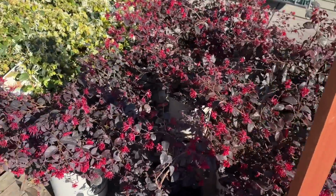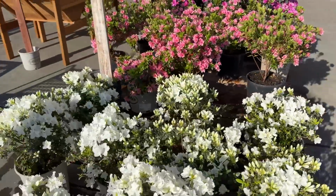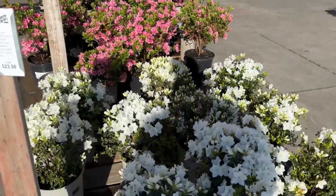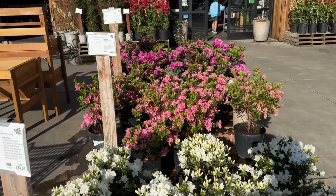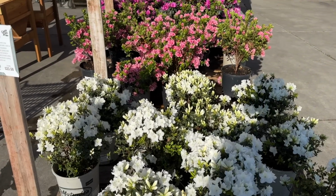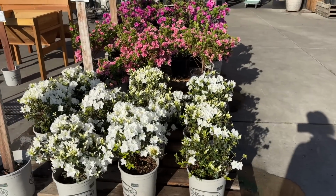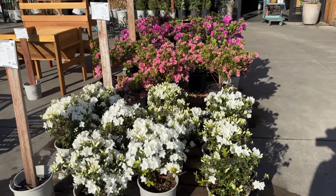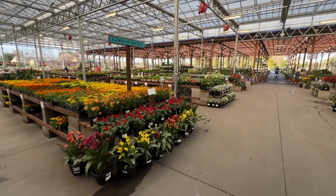Chinese fringe flower, but I'm looking at these. Azalea. Hino white, they're saying this one's Hino white, this one's coral bells, and that one is happy days back there. I have never grown azaleas before. I am totally new to it, but I think I'm gonna have to try. Oh, it's looking so full. Oh my goodness.